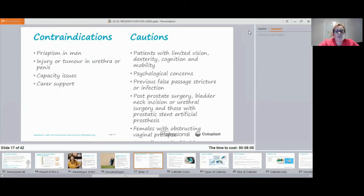Other concerns: previous false passage, strictures or infection, post-prostate surgery, bladder neck incision, or urethral surgery, and those with an AMS or artificial prosthesis. It can be difficult to perform ISC. For females with obstructing vaginal prolapse, it can be really difficult to perform ISC, and also with a small capacity bladder. Contraindications to intermittent self-catheterization are priapism in men, which is a permanent erection, injury or tumor in the urethra or penis, capacity issues, and care support.